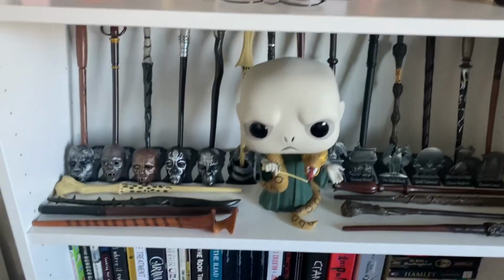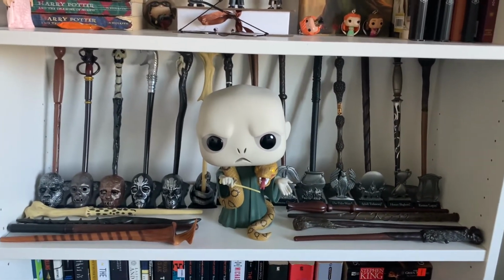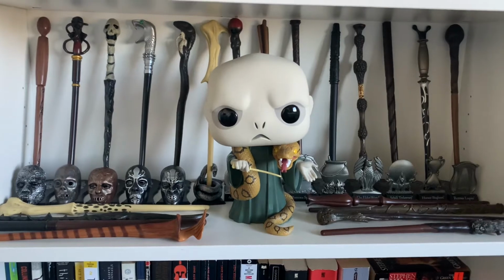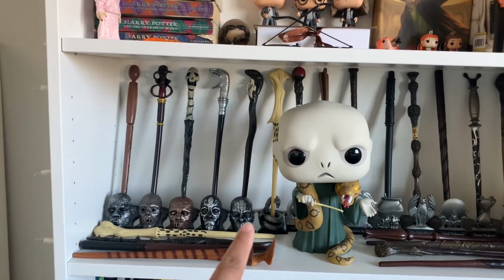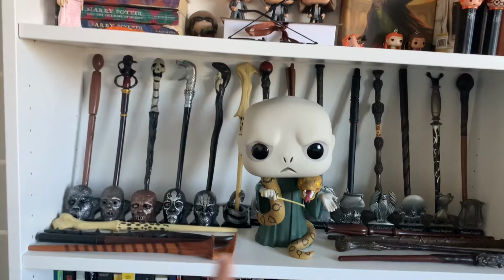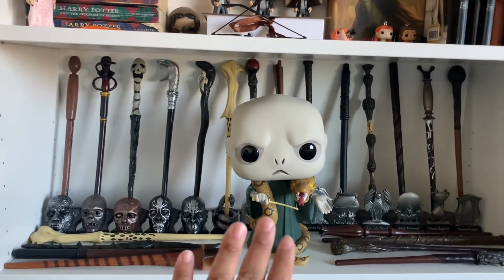Then under it, I have one of my other favorite shelves. I feel like I've said this for every shelf, but I really do love my bookshelves. This is just all of the wands that I got in the Walmart Noble Collection series. And yeah, I have my Death Eater series right there. I have my Professor series. This is series 1, I believe. I don't know, in the front, but yeah. And then I have freaking Voldemort right there.